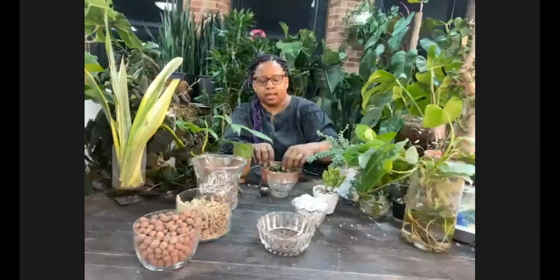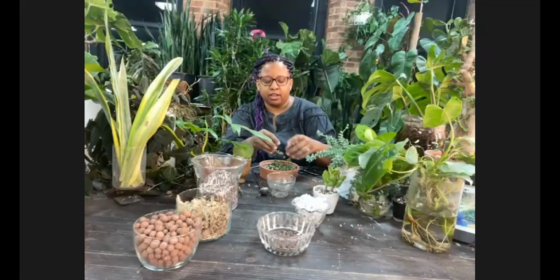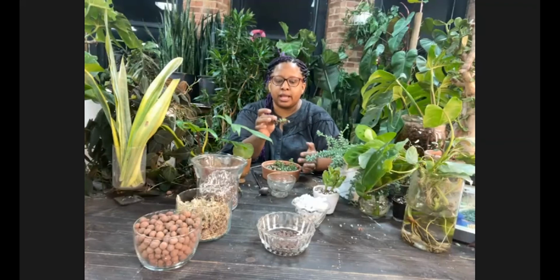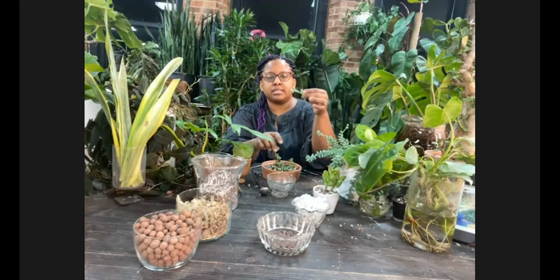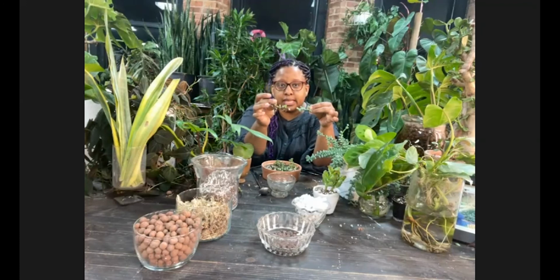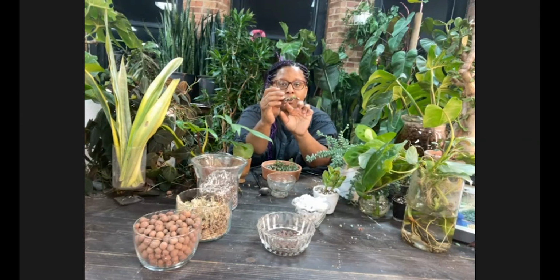Let's see, I want to show you guys that let's say you have got your cutting and you're like, okay, I've got a cutting. It has no root ball. It's just this branch of something. So this branch will become this, if you can see that. If anyone can't see, I can explain it to you a little more. This branch is rooting out throughout the entirety of the main stem.